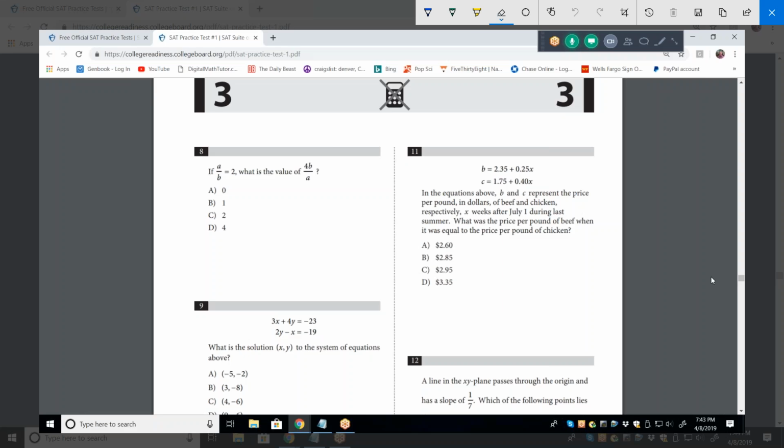So this is the price per pound of beef. This is the price per pound of chicken. And the X represents the number of weeks after July 1st. Okay? So on July 1st exactly, what's B equal to? What's the price of chicken equal to?